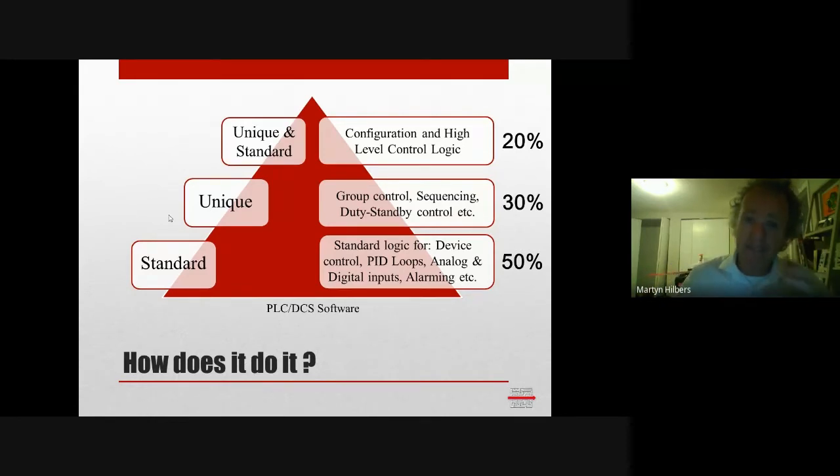Now, from a complexity point of view, where you have unique software is where you have complexity. That's where the challenges are for your engineer, and that's where the challenges are once it's operational for the operator or for the maintenance people. So from a complexity point of view, you can say that the middle layer is roughly 60% of your complexity, and the top layer is about 40% of your complexity.